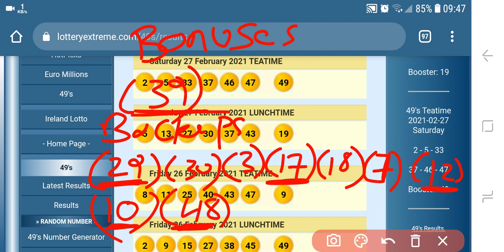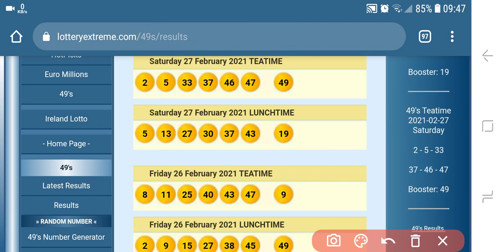I think that is going to help us. Okay, there's something that I forgot to share with you. There is a number I forgot to share with you.